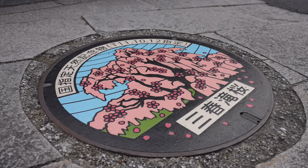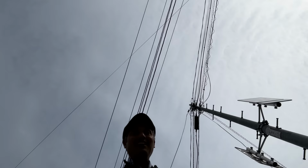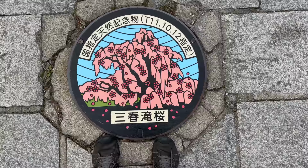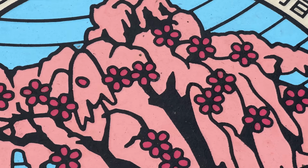Miharu loves its tree so much it's on their manhole covers and manhole cover cards. I found one in town. The work on it is amazing. Special paint coloring the metal ridges to make the art really pop. Miharu Takizakura at its best.